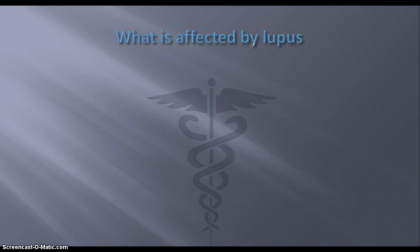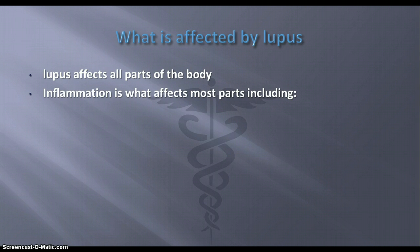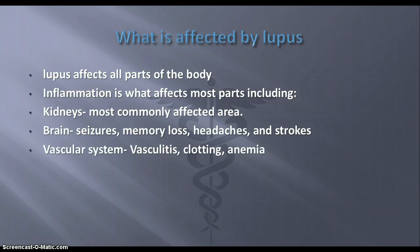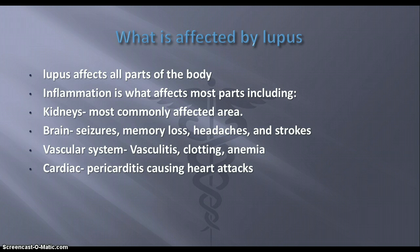What is affected by lupus? Well, lupus affects just about all parts of the body. Inflammation is the main symptom of lupus, and it affects most parts of the body. Those areas include the kidneys, which is the most commonly affected of all the organs. The brain, with seizures, memory loss, headaches, and strokes being very common. The vascular system, including the veins and arteries. Vasculitis, which is inflammation of the veins and arteries. Clotting is often very common, and anemia seems to be the most common out of all the vascular system problems. Cardiac, there's pericarditis, which can cause heart attacks.